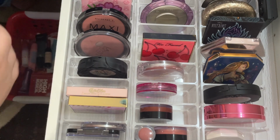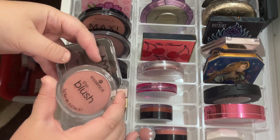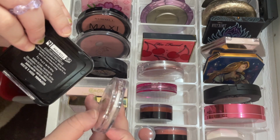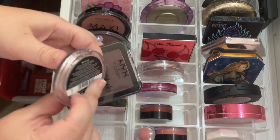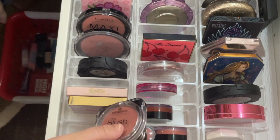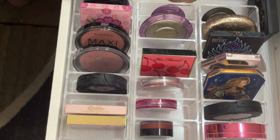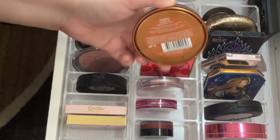I haven't used this in a while, but this is a little too dark to use right now. Unless I just pull them in. If I don't use them, it's whatever. I have NYX Boom and Bloom, and then the Essence Blush in Befitting. And then I just had that in. I'll pull this in. I'm going to pull in the Rimmel Natural Bronzer in Sunshine.